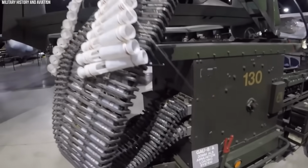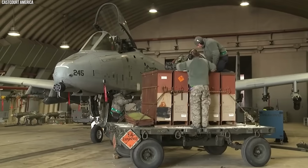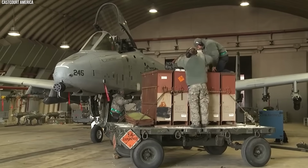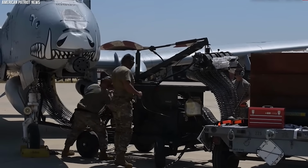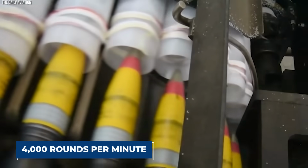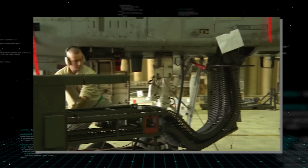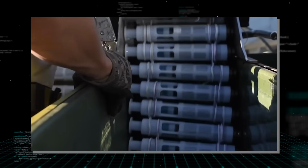At the heart of the GAU-8's feeding mechanism is a massive drum, not unlike a colossal magazine, designed to store and feed the large 30mm rounds to the Avenger's firing chamber. Given the weapon's rate of fire, which eclipses 4,000 rounds per minute, this drum needs to operate seamlessly to ensure that every split second sees a bullet chambered, fired, and replaced without malfunction.